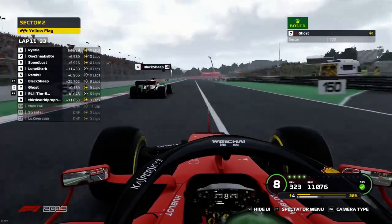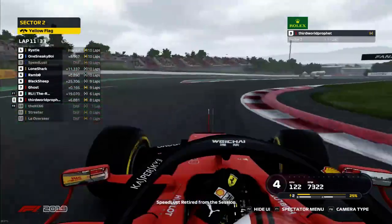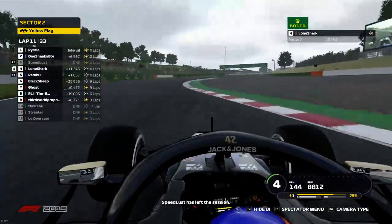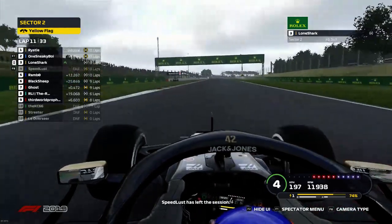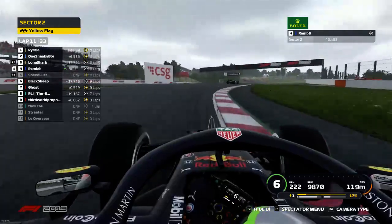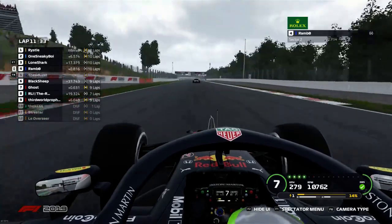So that's DRS. There's a flag in sector 2. I wonder who that is. Speedless has retired from the session. And he's left the session. Oh my God! This is one corner which has been difficult for me and claims another victim. That is a shame for Speedless.